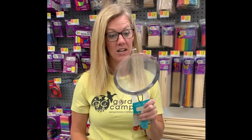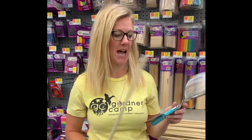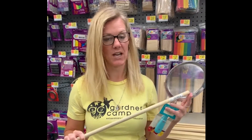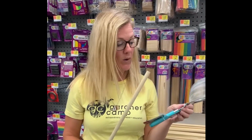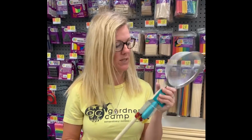Now we are in the craft section here at Walmart. We've got our kitchen strainer for our net to net up the creatures, but now we need a handle to attach to it. This is a dowel rod. It's a 5/8 inch dowel rod. It's about 3 foot long. You can get them longer, but Walmart has the 3 foot sections of dowel rod. They cost about 97 cents, so we've got $7.97 invested into our homemade net. We need to go and get one more thing, and that is zip ties to attach the handle to our net, and we'll be all set.